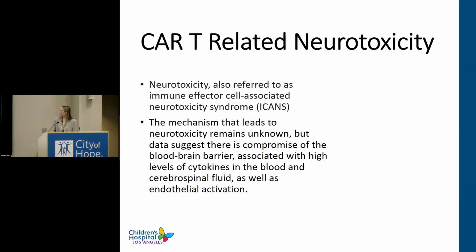And then CAR T-related neurotoxicity, also called ICANS, which stands for immune effector cell-associated neurotoxicity syndrome. It's a mouthful. The mechanism's a little bit unknown, but essentially it's inflammation in your central nervous system. It typically peaks 3 to 10 days, which is why we also watch them so carefully for that first week.